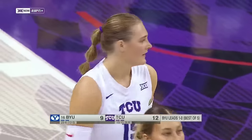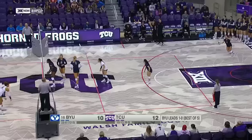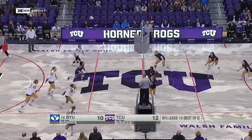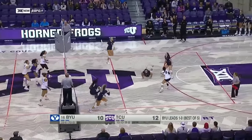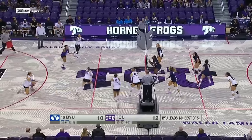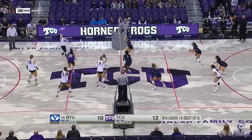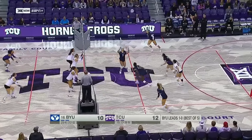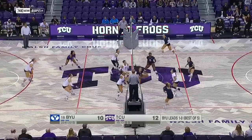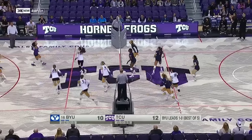So Hartford trying to get on a little bit of a run here. They lead it 12-10. Whitney Bauer to set, serve, clips the tape. Bauer with the dig. Livingston with the swing. Parr just has to bat it over. They go back to Livingston. And they'll try it one more time.